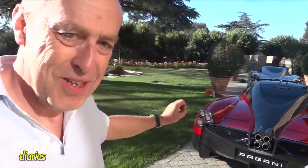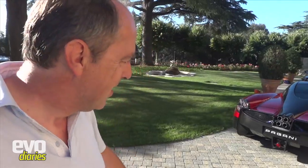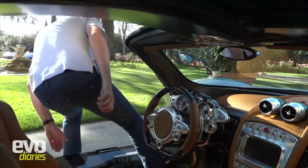Fabulous look. This is chassis number 1. It was actually completed for a German owner last year, and heaven forbid, he's already thinking of selling it because the premiums on these cars have just gone mad. But what we really want to know is what it drives like, and that's what we're going to do now.